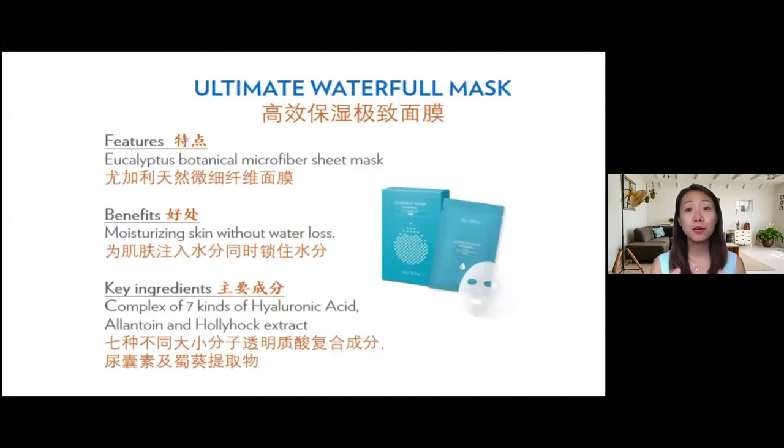And there are also hyaluronic supplements people take to look good, because it can bind the moisture to your skin. Okay, remember, anything that helps your skin retain the moisture helps you to look young. Yeah, and this mask is 7 kinds of hyaluronic acid. Really, after we used it, there's still so much liquid everywhere inside the package, and then I will apply it generously to my whole body.